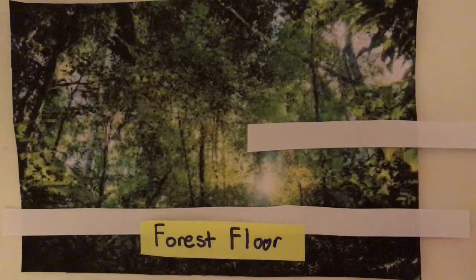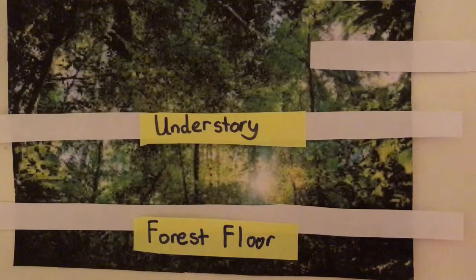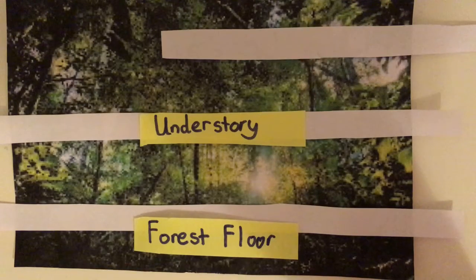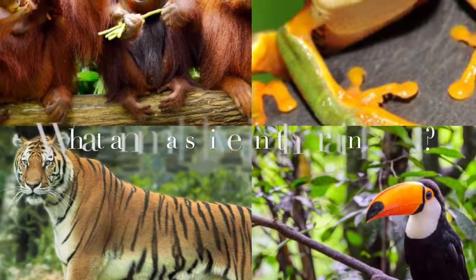There are 4 layers of the rainforest: the forest floor, the understory, the canopy and the emergent layer. The forest floor is under the main trees. The understory is an in-between layer. It is lots of bare tree trunks. The canopy is the upper parts of the trees. These are very leafy. The emergent layer are trees that are taller than the rest.